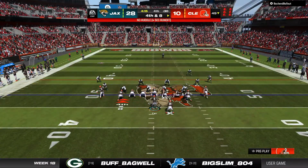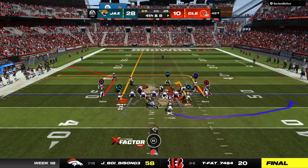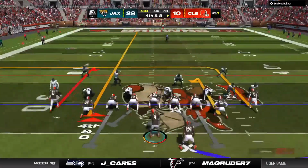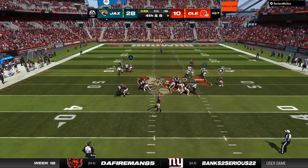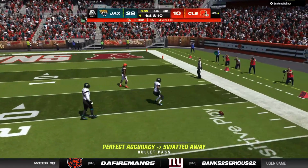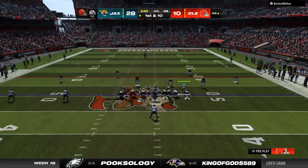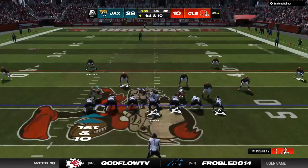All right, they're going to try and keep hope alive here on fourth down. They're going for it. Fourth down. Now Carr, gotta have this one. And he bats it away, and it falls down incomplete. The Browns unable to move the chains on fourth down, and the Jags take over in terrific field position.